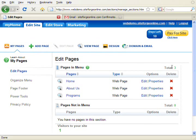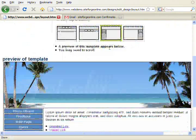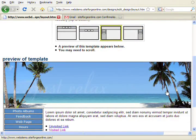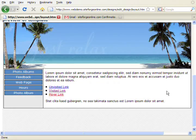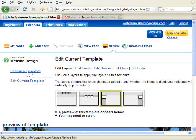And if you recall, we chose a tropical theme on the template, and if we want to change that, we're going to click the design view. So you can see there it is. Nice beach with palm trees. So let's change the template. So we're going to click choose a template.